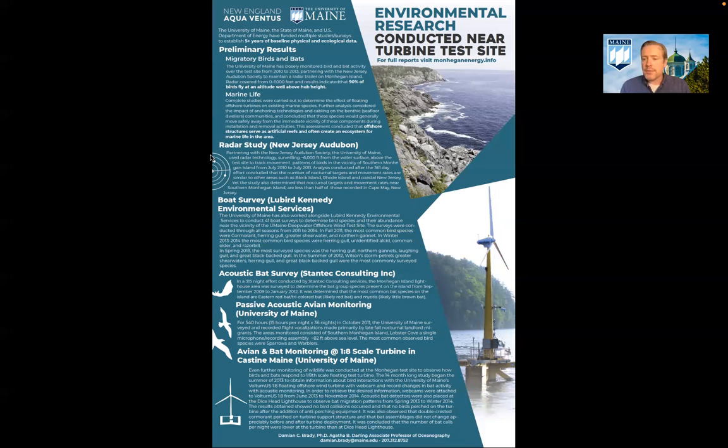Most of the information that we're gathering is used directly in the environmental assessment for the program, and all the reports and information that we've collected so far. So the results of the radar monitoring, the visual observing, the remotely operated vehicle surveys, the passive acoustic monitoring are available at the Monhegan Energy Task Force website. And if you can't find something that you're looking for, please email and talk to me.